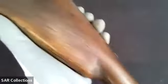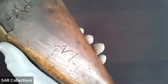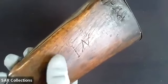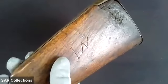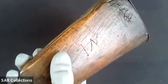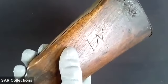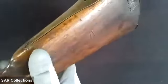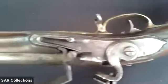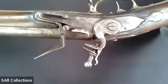And then also of interest on this, let me get the lighting right for you. So right here under my thumb, let me turn this around so you can see the right perspective, are the initials I or JN. This is probably put on here by an American soldier, either during the 7 Years' War or possibly during the American Revolution. Putting your initials on the right side of the butt plate was a very typically American thing to do. This is really only found in North America. And this is probably one of those firearms that was used or brought back out of storage for use in the Revolution. Take one more look at that lock plate. Sorry, it's upside down, but okay, hand this off.